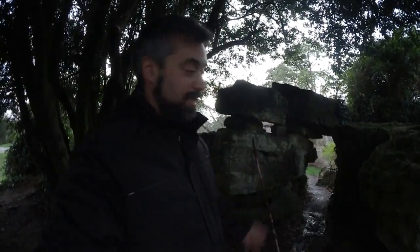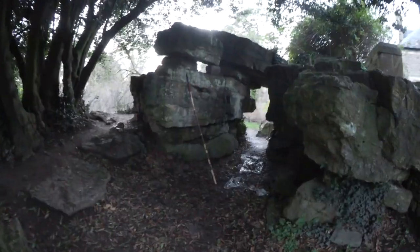Say cheese. Cheese. So here I am at Insole Court again. This time I'm doing a shoot that I've been wanting to do for ages. Basically, they've got this man-made folly here, this rock structure, real rock and everything, but it looks like a cave. So I've always wanted to do a caveman shoot here.